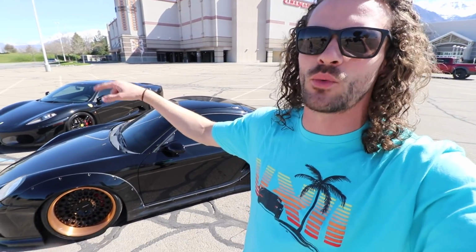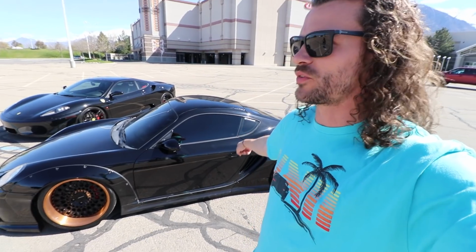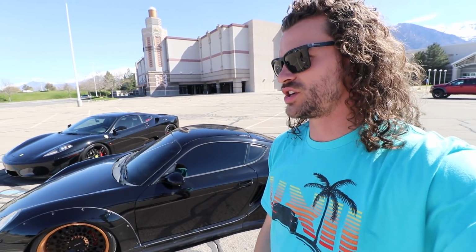We need to figure out how to get inside this mall. So my buddy Zach told me he would meet me in the parking garage there. I'm not sure if that's the entrance to the mall or if we're just gonna do some rev battles in there. We have not done a rev battle between the Fab Speed exhaust and the Soul Performance exhaust on my Cayman. We should go hear what that sounds like. One thing that's kind of a negative that I'm learning really quick about air suspension is it's very loud. But it's fine. It's the price you gotta pay to look good.